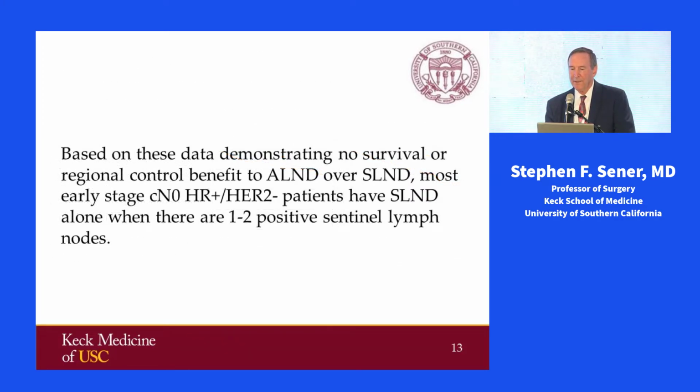So based on these data, which demonstrated no survival or regional control benefit to axillary lymph node dissection over sentinel lymphadenectomy, most early-stage hormone receptor positive HER2 negative cancers have a sentinel lymphadenectomy alone when there are one or two positive lymph nodes.